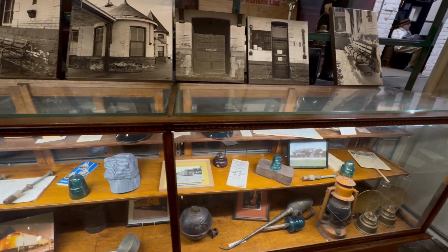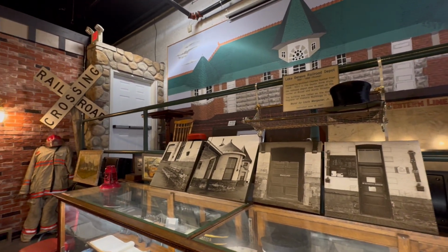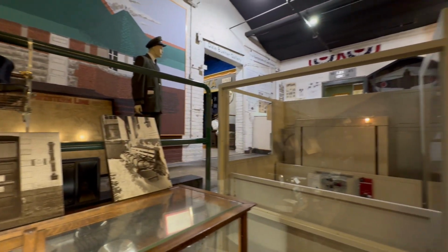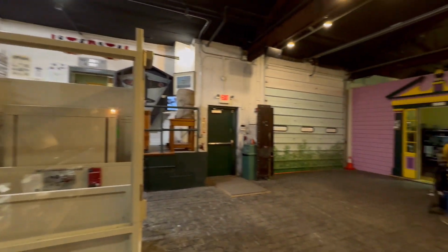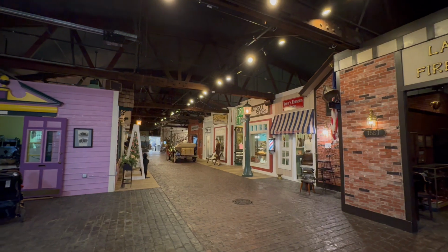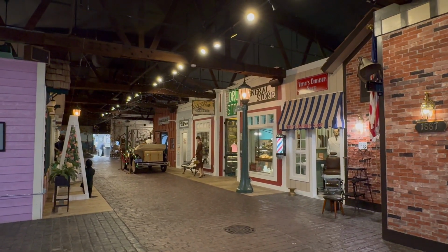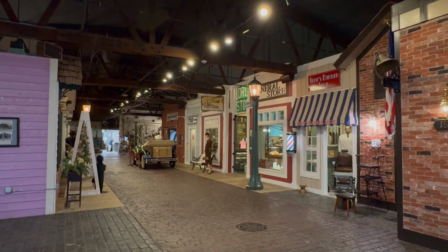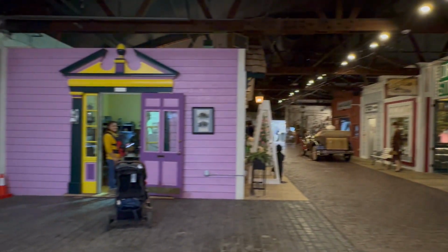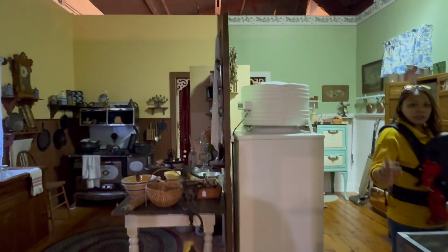So I've been going to Lake Geneva for a long time. My parents used to come up here. So it is cool to finally get in the museum and learn some of the history. And it's really, really cute looking here with all the history and stuff in these shops. This is $15 per person to get in. Kids were free. Under 12.